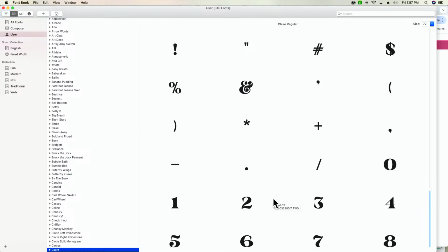So now we have downloaded. One thing I want to make clear: if you're working on a Mac, it's going to be very similar to this. You're going to find it in what we call our Font Book. If you are on PC, it is going to be called your Character Map. Same thing, two different names.